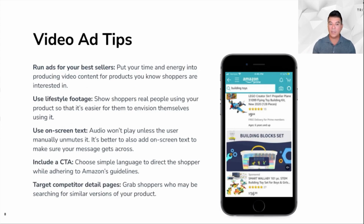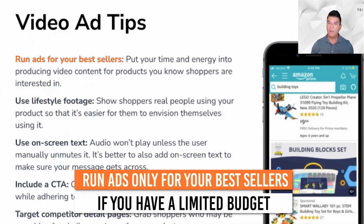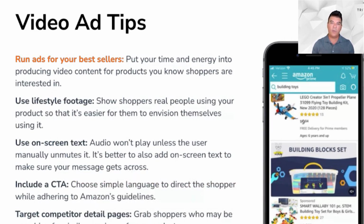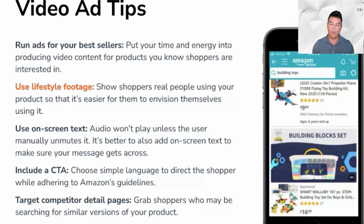Next is if you're just starting out and you don't have a lot of budget, use ads for your best sellers. If you've already got data, then you know what kind of keywords might work for particular products. Then put your focus on those particular ones to shoot video around those particular products that shoppers are already interested in before trying maybe newer ones or ones that aren't performing as well. Also, another no-brainer, use lifestyle footage. This is the best way to show a shopper how to use your product or to see themselves using your product, with that kind of lifestyle footage.